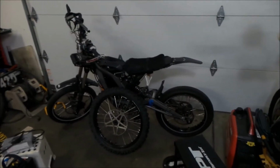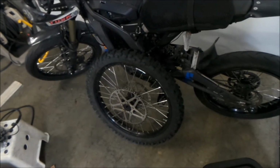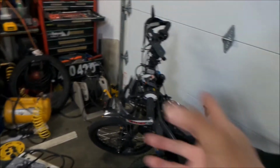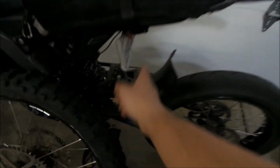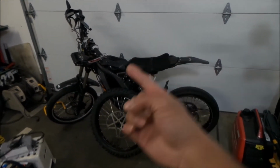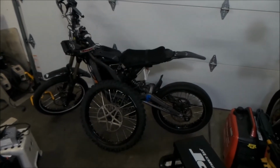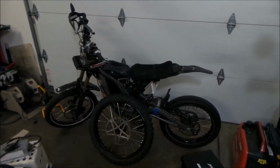When I first got it, it came with the dirt wheel, this one right here, the 62 unicycle sprocket, and the folding handlebars that I got rid of. It came with the plate. In California, you can plate this as a moped, because it's electric and it has foot pegs, and it can't go fast. Supposedly it can't go faster than 30 miles an hour.